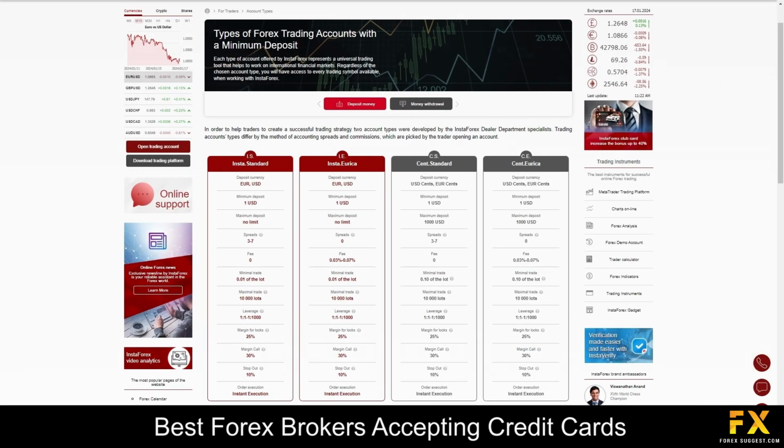Traders can choose from an array of trading account types, each offering unique features and capabilities to enhance their trading experience. These accounts include the Insta and Cent, Standard and Eureka accounts, with Demo and Islamic account options. Whether traders are beginners or seasoned professionals, InstaForex's range of trading platforms and account types ensures that they have the tools and flexibility needed to navigate the financial markets successfully.